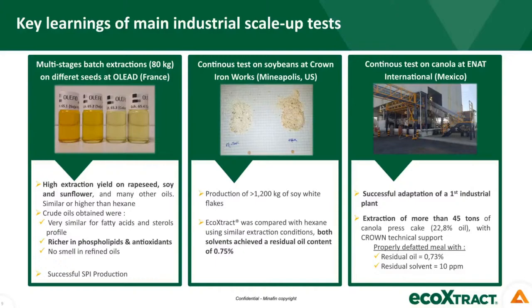The biosolvent was continuously recycled and recovered by simple decantation of condensates. As you can imagine, this successful industrial test was a major milestone for the project and its industrial scale-up. In 2021, we are currently setting up EcoXtract technology in 2 small extraction sites in Europe that should be available for commercial production or industrial demonstration in the coming weeks.